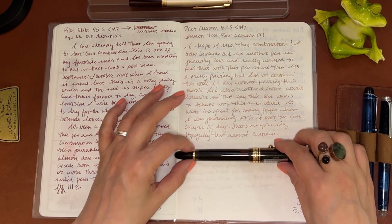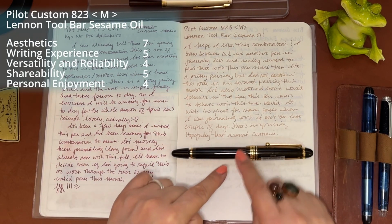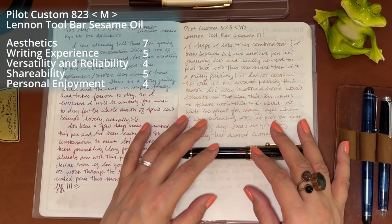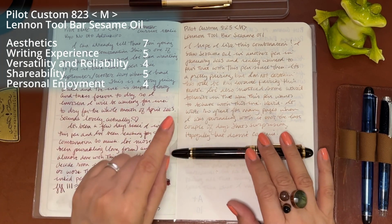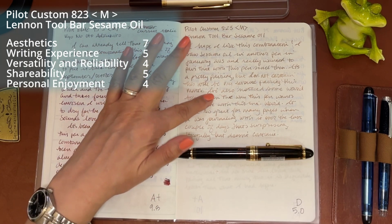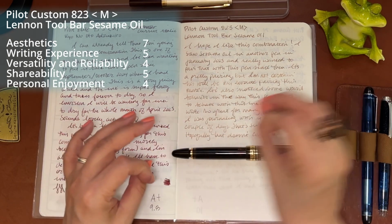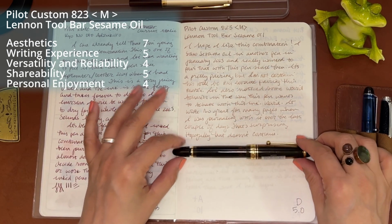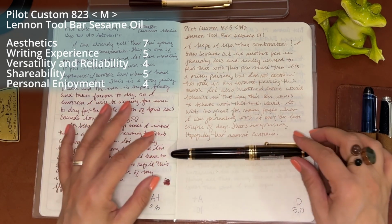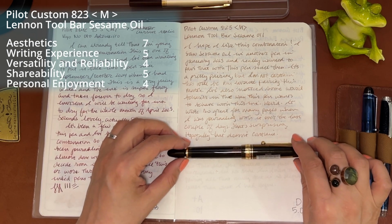So the aesthetics, it was a 7. Even when I was writing with it, I was like, I don't think that this is the right aesthetic experience that I was looking for, but I gave the writing experience a 5 because you can see I've got some hard starts here. I had to pass over something a couple of times to actually get it to write. I felt like it wasn't laying down ink the way I was expecting this to lay down ink. And it was too dry.